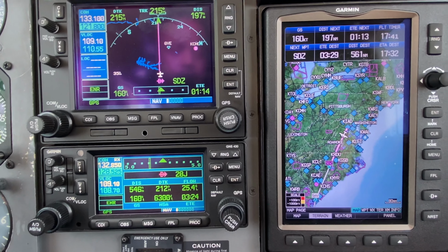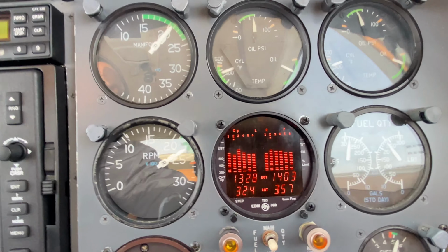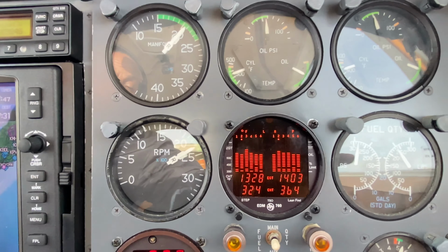Well, now that we're in cruise, I'll show you what the engine is doing. 210 to center 18, 5000. 210 to 5000, 96 Charlie. Generally we cruise with the engines right at 2350 RPM.